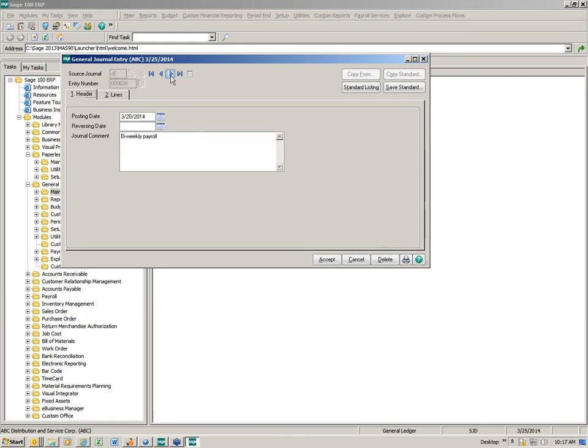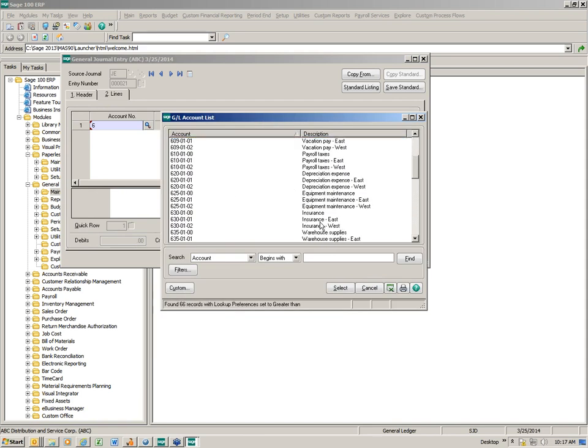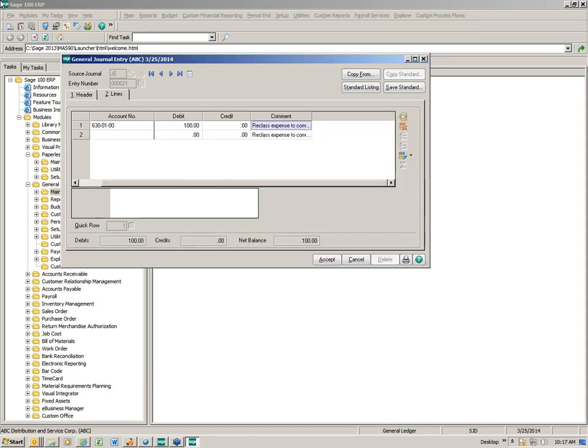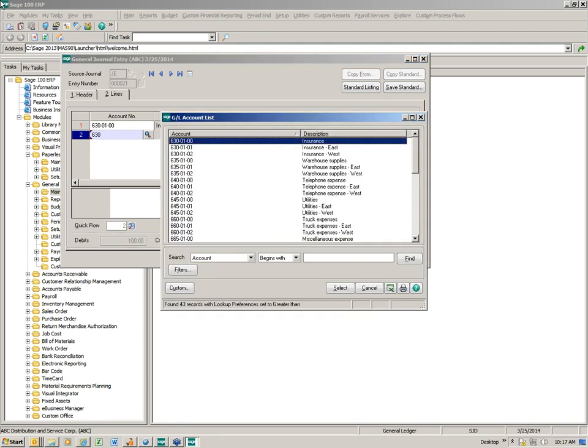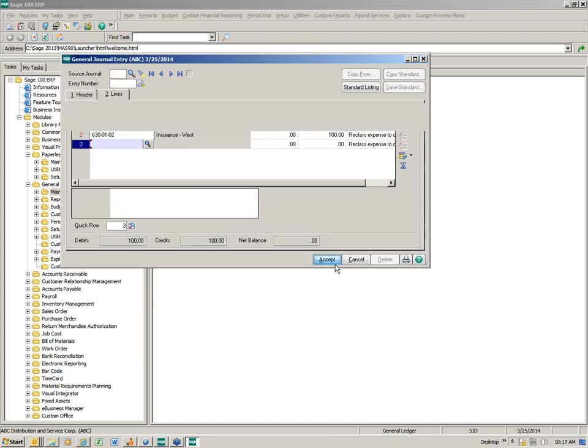So right now, I've got a couple journal entries I've put into my system. I got 3 right now. And maybe I'm going to add another one. So I'm going to say, you know, reclass expense to correct account. And, you know, I'm just happy as a lark here doing my journal entries. Let's do some insurance. Take $100, and let's put it to the correct expense account. And now I'm ready to accept it, which I do.